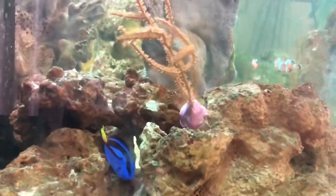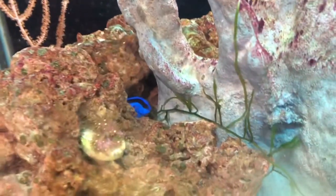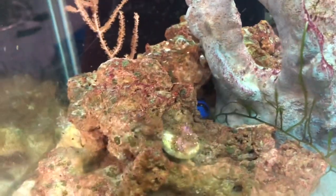Now she's kind of going into a little bit of hiding over here. I mean, yeah, these type of tangs are a little more shy, but they do come out quite often and are very, very pretty. So we're going to let her sit in there for about an hour.